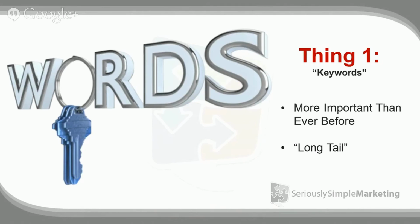phrases. And you're not going to get a million people who are searching for that long tail keyword phrase, and a million people aren't going to come through to your site on that one particular long tail keyword phrase, but that's not your goal. Your goal is to do it for a whole bunch of pages, a whole bunch of pages that are focused on long tail keywords.